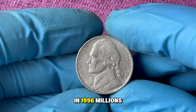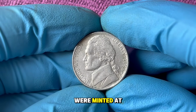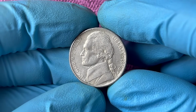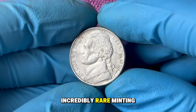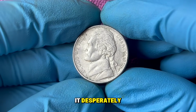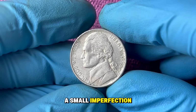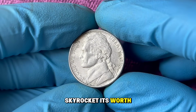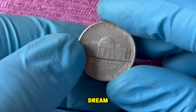In 1996, millions of Jefferson nickels were minted at the Philadelphia Mint, so what makes this one so special? It all comes down to an incredibly rare minting error, one so elusive that even seasoned collectors hunt for it desperately. A small imperfection, a slight doubling in the lettering, or even a missing element can skyrocket its worth from pocket change to a collector's dream.